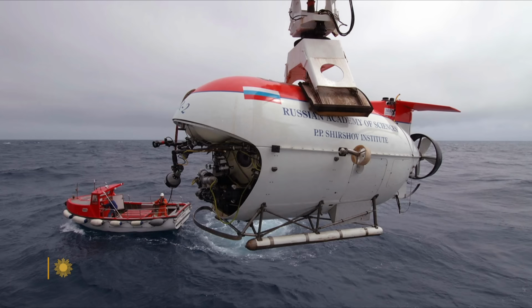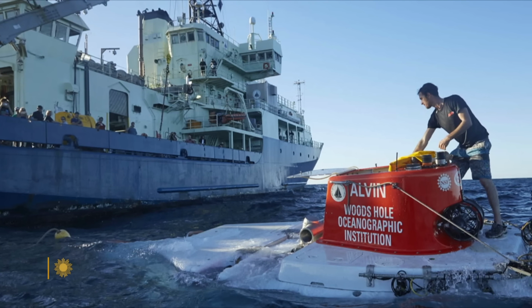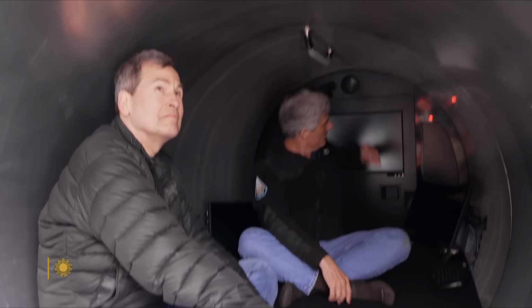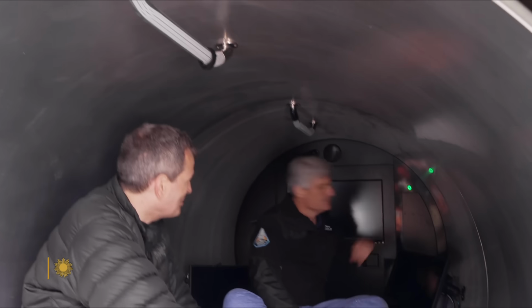We spent 9 days at sea with Rush last summer, and in wake of the tragic news, we thought you might like to see more of what we saw and hear more of what Stockton Rush said. The Titan wasn't like any previous deep-sea submersible. There was no dashboard, just a touchscreen computer and a single power button. We only have one button, that's it.